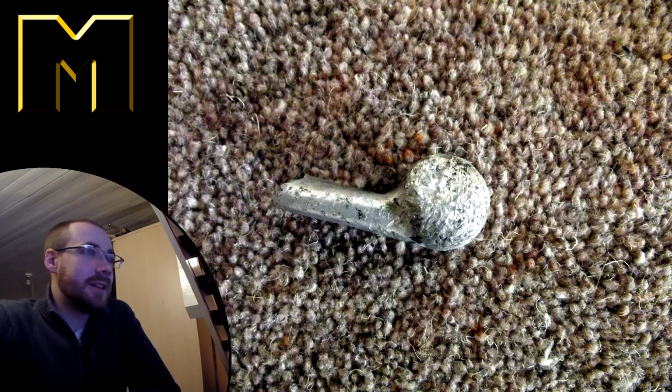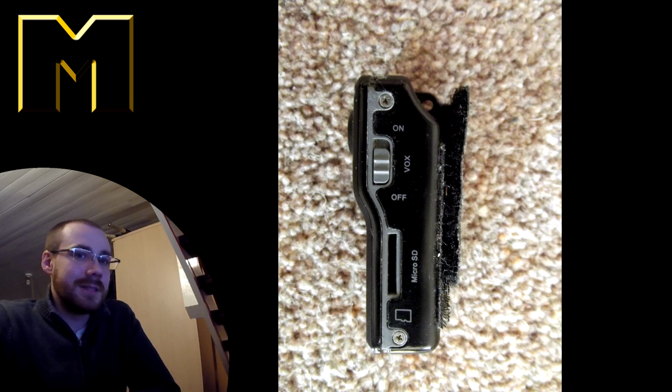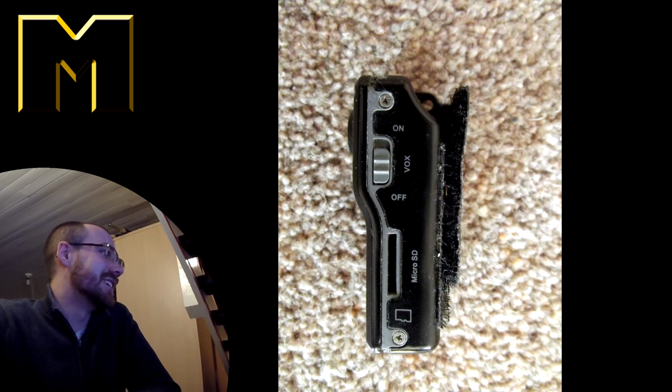So I've still got both of my ends of my levers. This is my little movie camera, a few bangs and nicks, and then as you can see, sadly, micro SD card not present, and obviously I'm not going to find that on the side of a road, and if I do, it's not going to work anymore. So that's what I'm saddest about, the lack of video footage, I reckon.